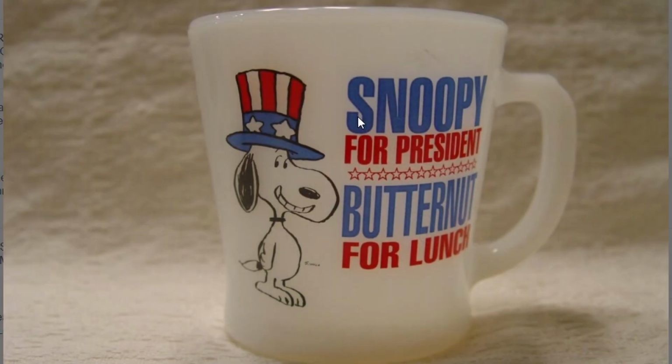Okay, with shipping, this one sold for around $900, and this is a Fire King Peanuts Snoopy President Butternut Bread coffee mug.